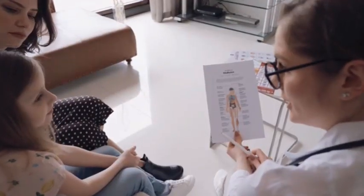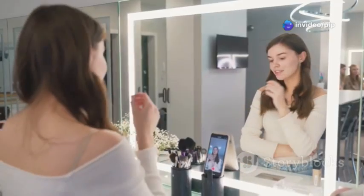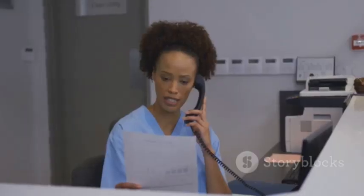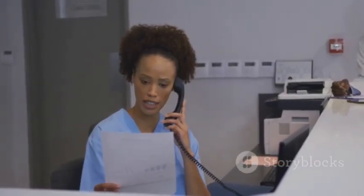These problems are often called complications. Sometimes people ignore early symptoms. They might think they are just tired or stressed. But paying attention to your body and recognizing these signs is crucial for your health. It empowers you to seek medical advice promptly.